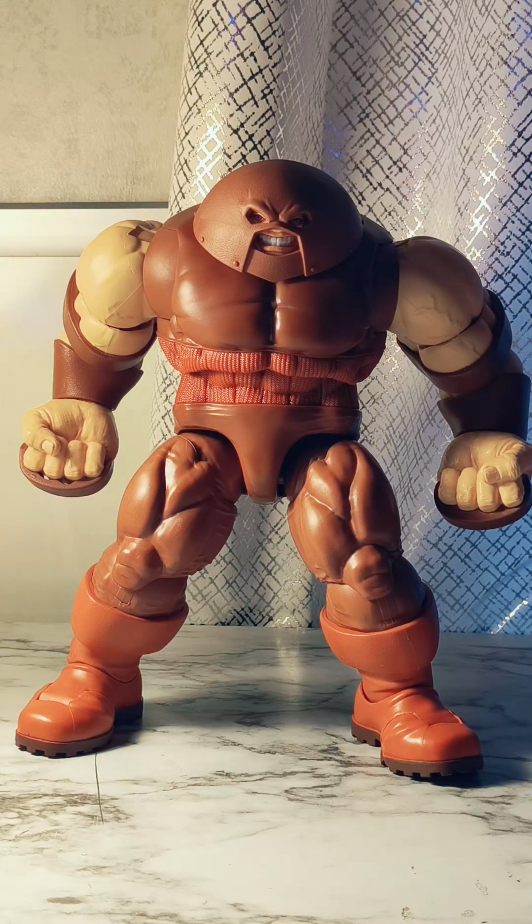He, in my opinion, is the best Juggernaut we've ever had. The other 2 Marvel Legends I have on this list, in my opinion, are the 2 best versions of those figures, period. So yes, Marvel Legends Juggernaut, watch my review I put up earlier this morning, because he is very much worth being on the honorable mentions list of 2025.